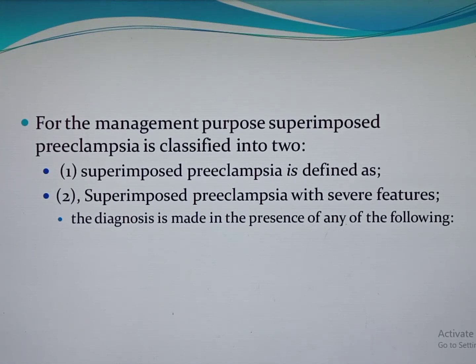Superimposed preeclampsia with severe features is diagnosed based on the presence of any of the following five criteria. Severe hypertension despite escalation of antihypertensive medication is one criterion. The second is persistent cerebral or visual symptoms. The other is a significant increase in liver enzymes, like epigastric or right upper quadrant pain, or elevation of liver enzymes like SGOT and SGPT to two times the upper limit of normal. Thrombocytopenia, less than 100,000 per microliter, is another criterion. New onset or worsening renal insufficiency is the other criterion for the diagnosis of superimposed preeclampsia with severe features.